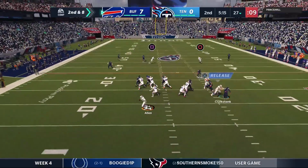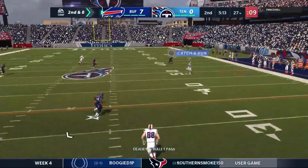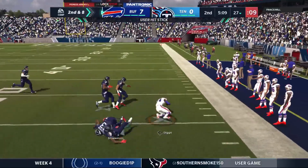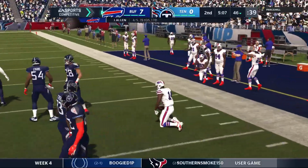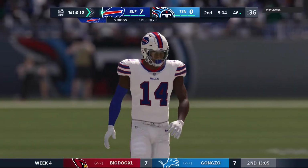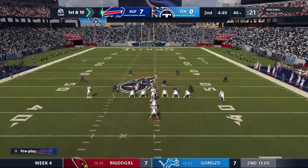From the 27, Allen steps away. He's got it complete to Diggs, right side. And able to get this one across the 45 before he's brought down. 19 yards to pick up there. Move the chains.